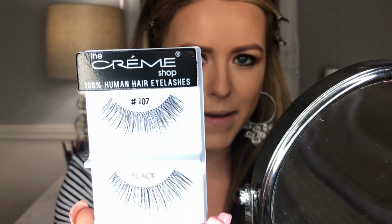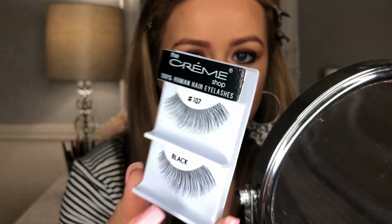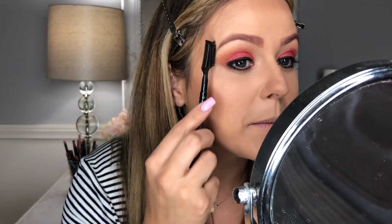Okay, so now we're gonna get on to lashes. I have 4 lashes that I'm choosing from right now. I almost kind of just want to do the Creme 107s. I really love these ones. I used to wear these every day until I realized they're a little bit too long for me. They're the kind that touch your eyebrows, which sometimes I like that look.